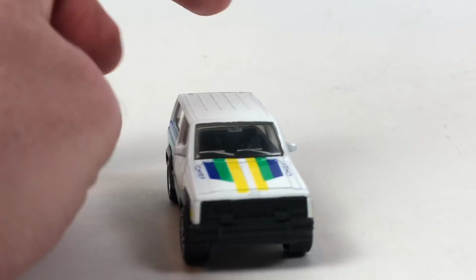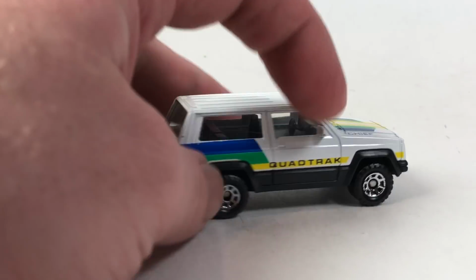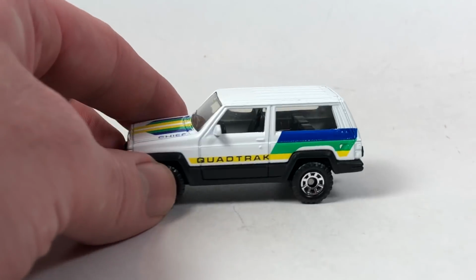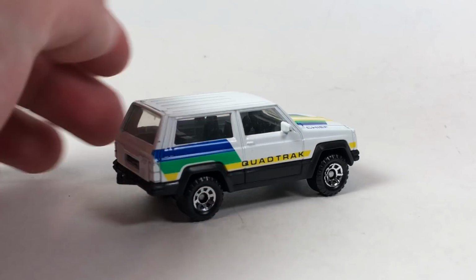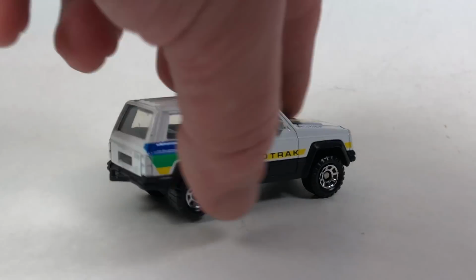It's a cool model. Pretty basic. So you got the tampos on top, tampos on the side, which all these Matchbox models are fairly basic, right? But I think it's a pretty cool looking little Jeep. So fans of the Jeep brand would probably dig this one. I think it's kind of neat. So yeah, it's all right. So there is that one.